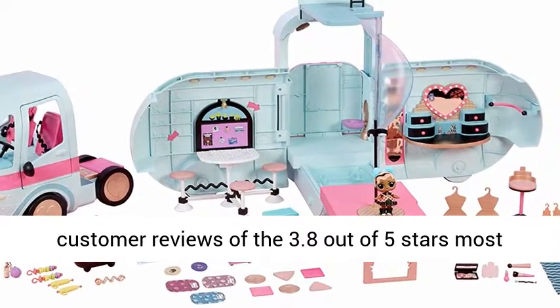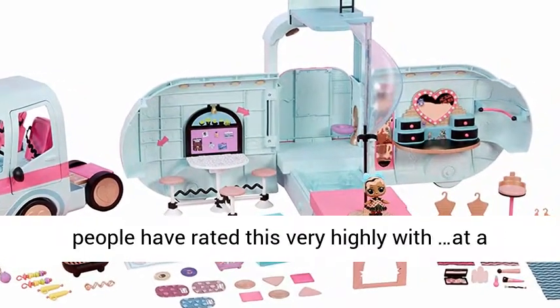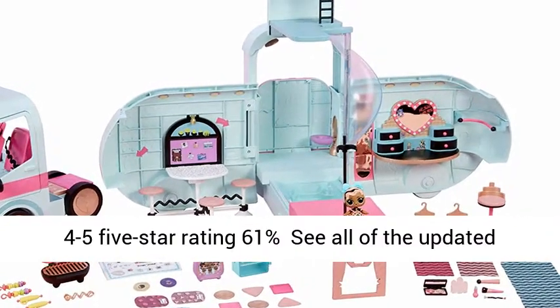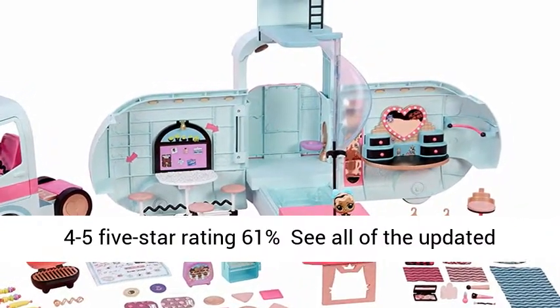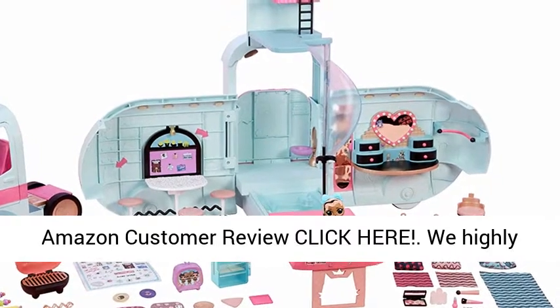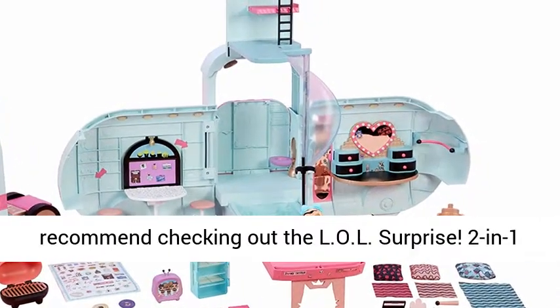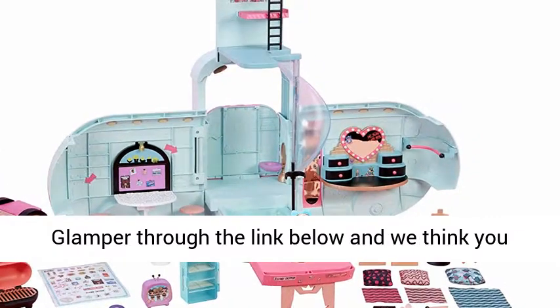Amazon customer reviews: 3.8 out of 5 stars. Looking at the customer reviews, most people have rated this very highly, with a 4 to 5 star rating at 61%.